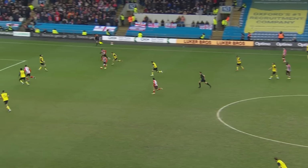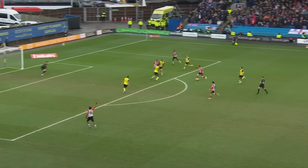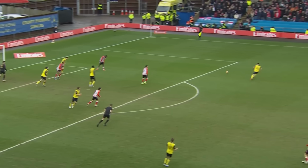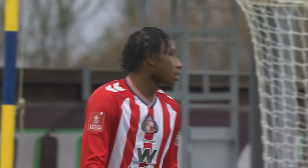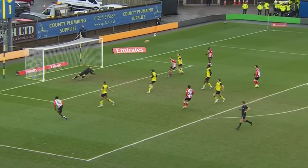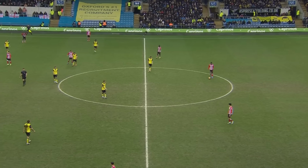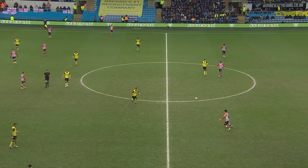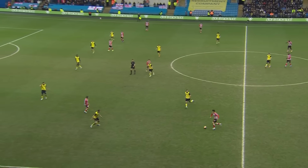On nicely into the path of Tolby. Tolby for Sunderland. He can tee it up here for Mundle. Straight at the goalkeeper, really, who fists the ball away. Could see what Romain Mundle was trying to do. But they're trying to dictate the tempo here.